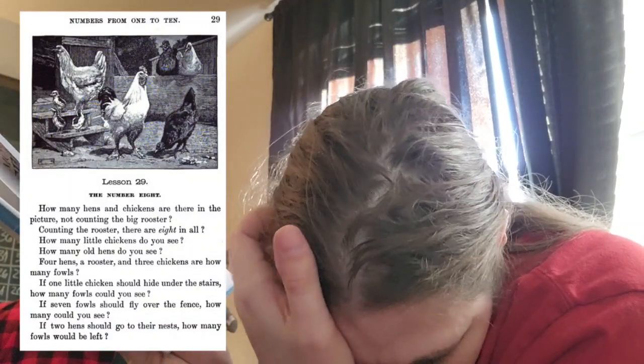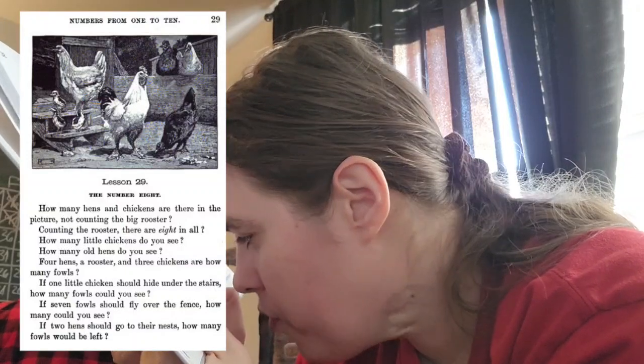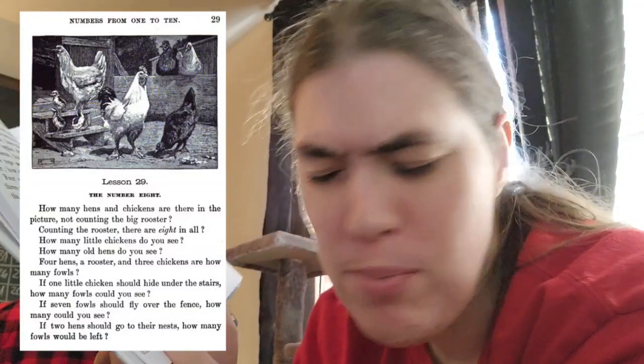Let me see what the next one is. I hate looking at these pictures. I wonder if I could just skip these pages. Do you think you would notice?